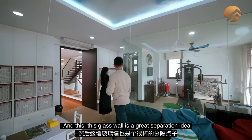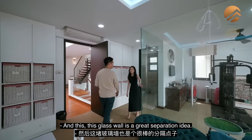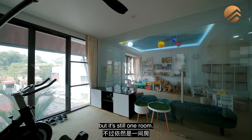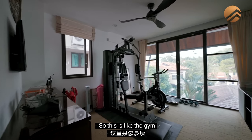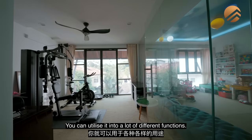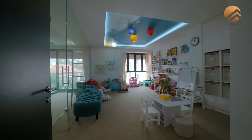Yeah, and this glass wall is a great separation idea. So it sort of separates the two spaces, but it's still one room. Right. So this is like the gym. So when you have a lot of rooms, you can utilize them for a lot of different functions.